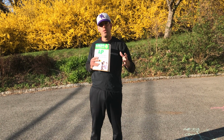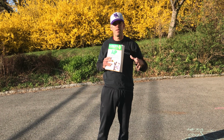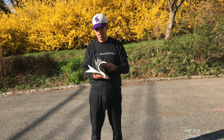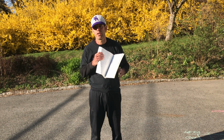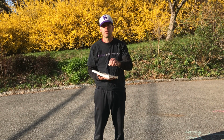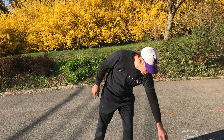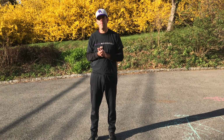I really urge you to be drawing graphs on blank paper because that is active learning, as opposed to reading a graph in a book, which is much more passive learning when I look at it, versus I have to draw it myself on a blank piece of paper. So let's start out with a little exercise. I'm going to be calling out different students and recognizing them.